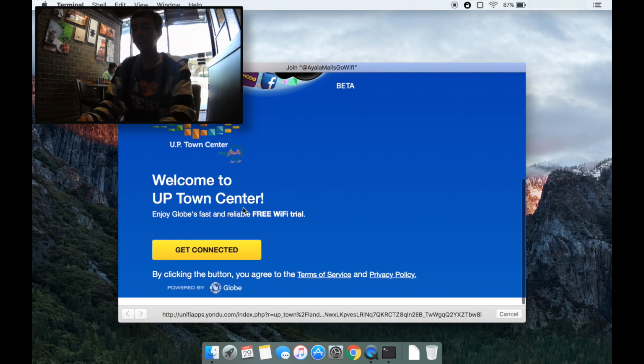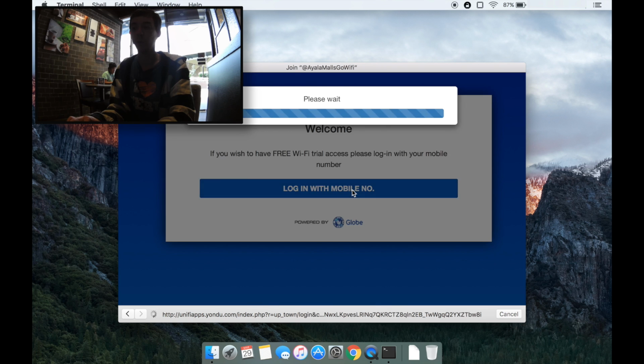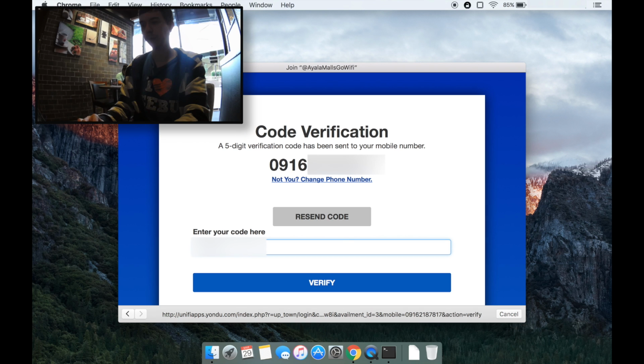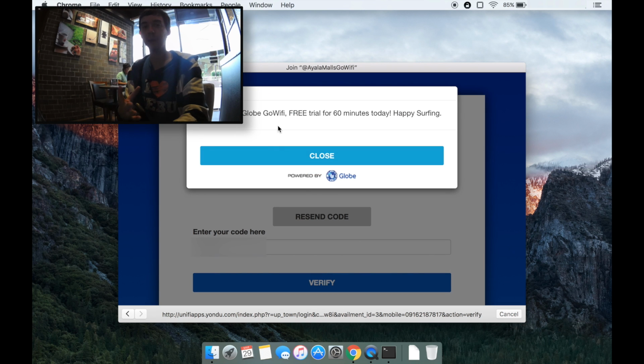So this time when we click Get Connected, it should think we're a brand new device and give us another 60 minutes. So you can see it's asking us to log in with a mobile number, which is a requirement whenever you connect with a new device. So I'll put in my number, get my code, and then see if it gives us another 60 minutes. And there you go, you can use Globe Go Wi-Fi free trial for 60 minutes. So just like that, you can renew and renew and renew, and you could stay connected all day if you wanted to.